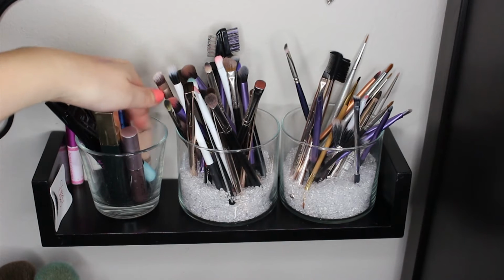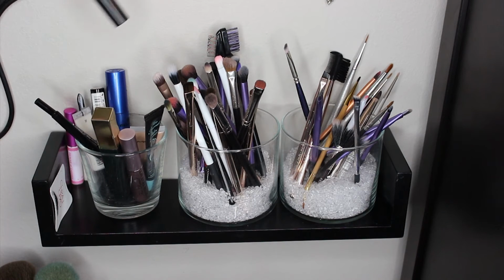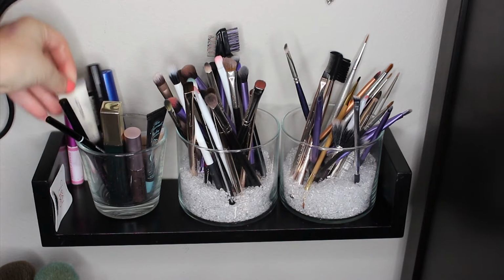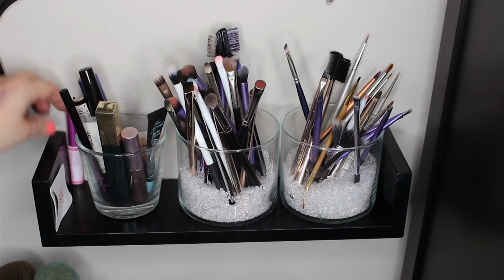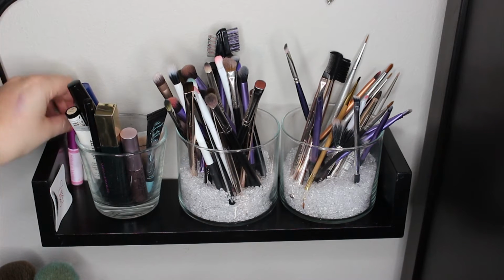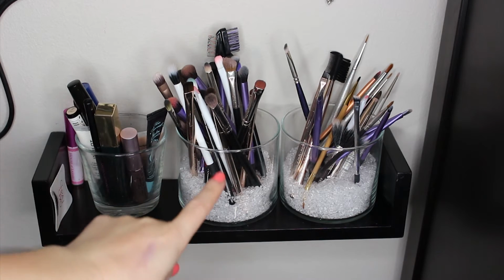There's some concealer in here, but I'm not a daily concealer wearer. And then my regular mascaras, which is the Makeup Forever, a white concealer from Inglot, which is great for Halloween. And I have a brow pencil, which should not be in there. Let's move that. I also keep a pair of tweezers back here, and my Duo lash adhesive, just because it's easier to find there. These are the majority of my eye brushes.